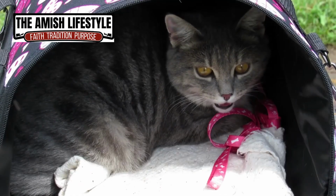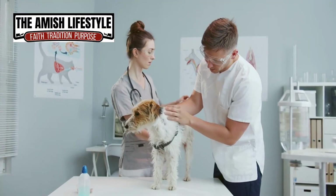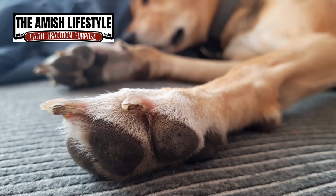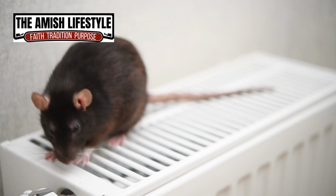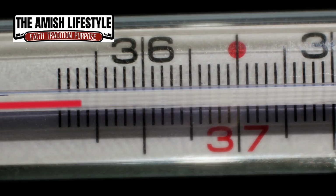The key is observation. Let your pet be your personal thermostat. If they're restless, it's too hot. If they're calm and sprawled out, you've found the right spot. This isn't about cuddling for warmth. It's about using instinct. Animals don't need thermometers.